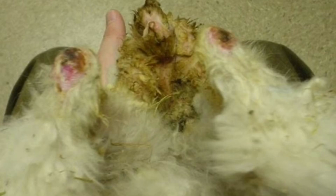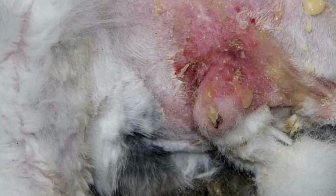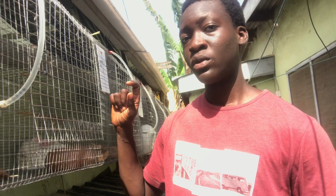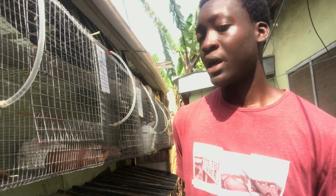Number 12 is urine heartburn. This is also one of the diseases I see many farmers encountering on their farm. It is caused by inflammation of the external sex organs and anus, and the area becomes crusted and bleeds. Sometimes when you see it, you might think it's diarrhea, but it's not. Sometimes the organ or the anus becomes swollen, and this is caused by parasites of the membrane.